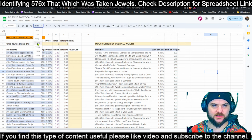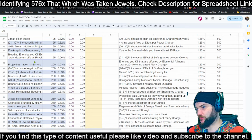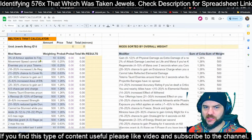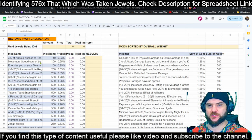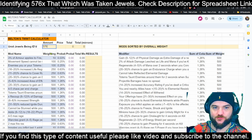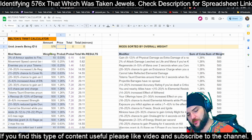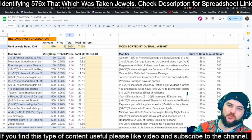So, what does this spreadsheet have? I have put together every single modifier that is possible on That Which Was Taken, as well as their weightings, and I've also formatted the cells here so that you can find out a few things that might be of interest to you. So, for our sake here, the first thing we're going to enter is the amount of unidentified jewels. Since we have a quad tab, that is 576. And we paid 14 divines per jewel because I bought them all in bulk a couple days ago. So you can see there our total investment, 8,064 divines, and 7.1 mirrors.